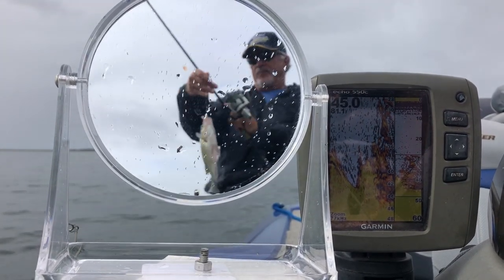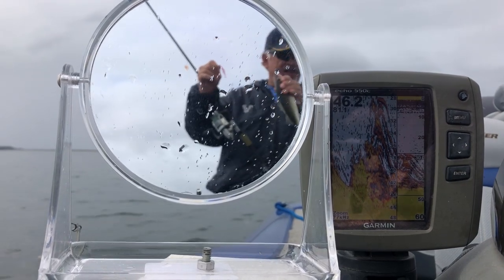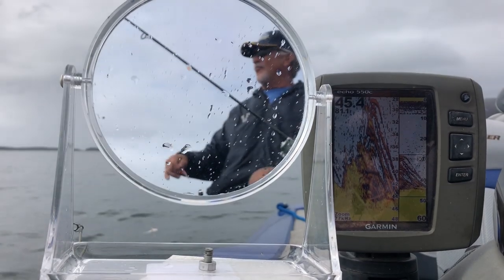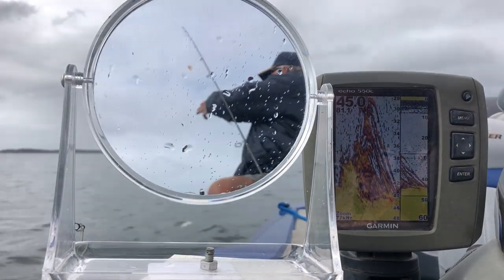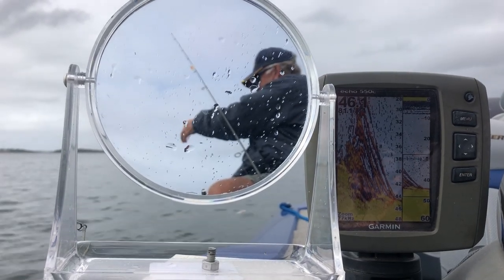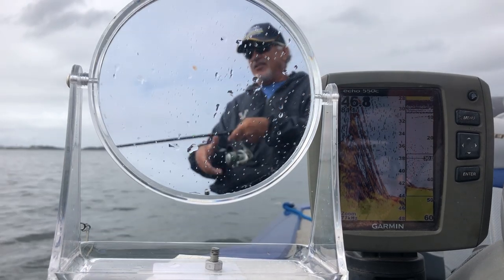Jumbo magnum on a pink worm. What? Hey, ain't that something? Pink worm. Hey, I'm liking that little pink worm now.